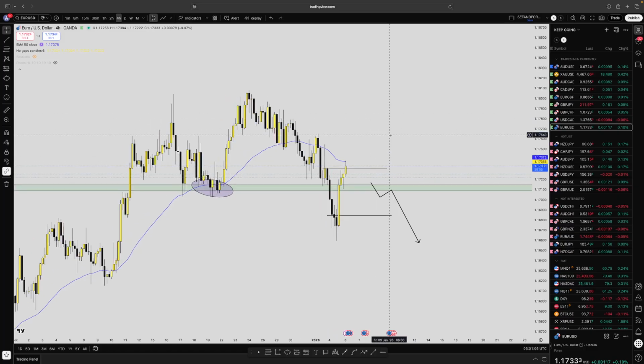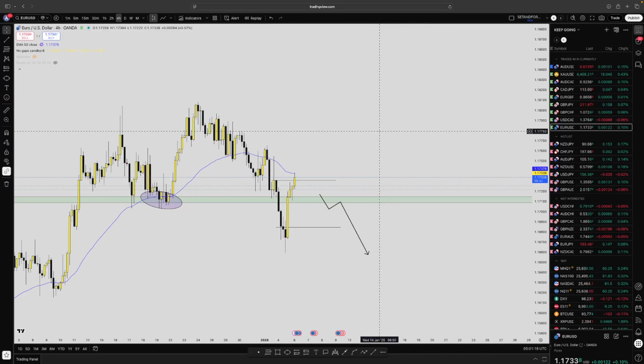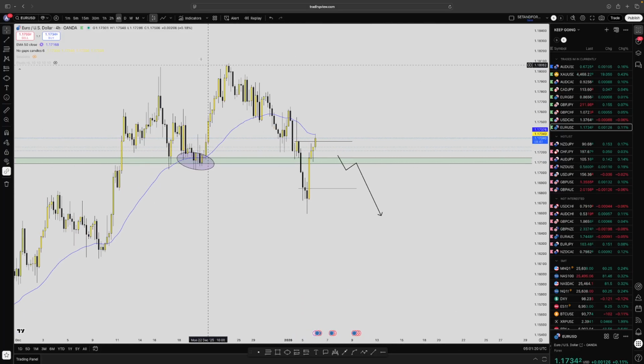Euro USD, same thing. Yes, we're having a rejection from the EMA, but we broke structure again. So it looks like we're gonna come back above this area, probably mess around for a little bit, then give us a break and retest to the downside.